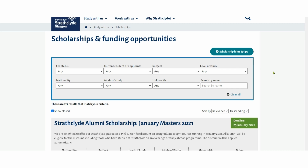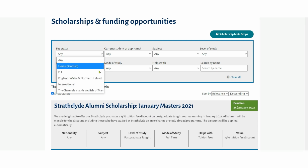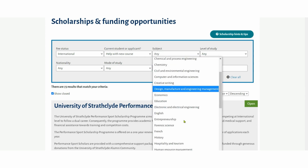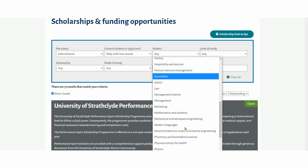So you'll be on this particular page for the university, and as you can see, there are about 121 results for our search. And here what we want to do is filter out the particular degree which we are going to pursue, and check what our fee status is, whether you are a UK citizen. You can put down here UK citizen, EU, Scottish or international. Just click over here, in my case select a new course, and select your subject. So basically what I'm doing is filtering the results from the 121 which was already mentioned right over here. Now the tourism-related course is hospitality and tourism.